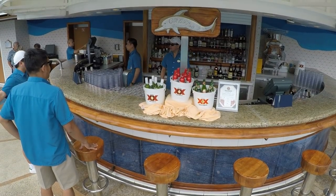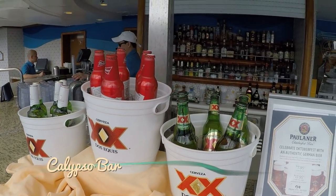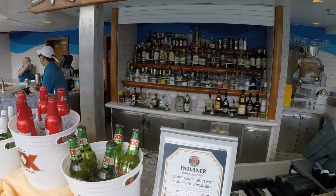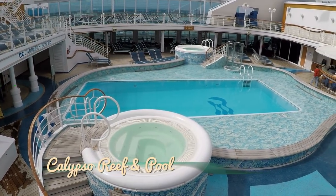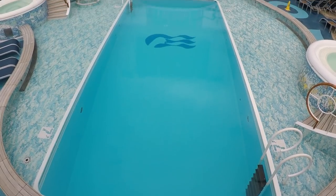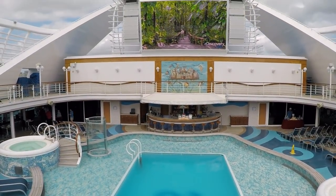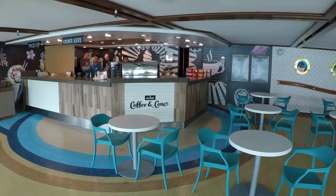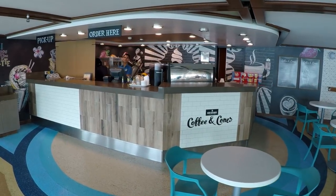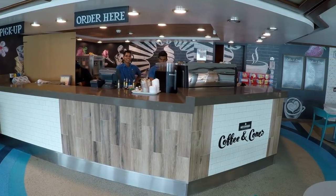If you're hanging out poolside, the Calypso Bar is super convenient. While we're talking about pools, here's a look at Calypso Reef's two hot tubs and its inviting pool. Coffee and Cones is the new poolside ice cream and coffee spot where you can grab soft serve, ice cream sandwiches, or espresso drinks and milkshakes.